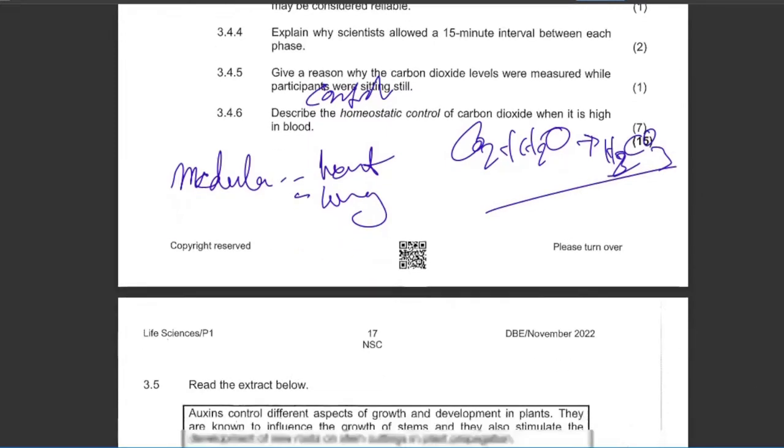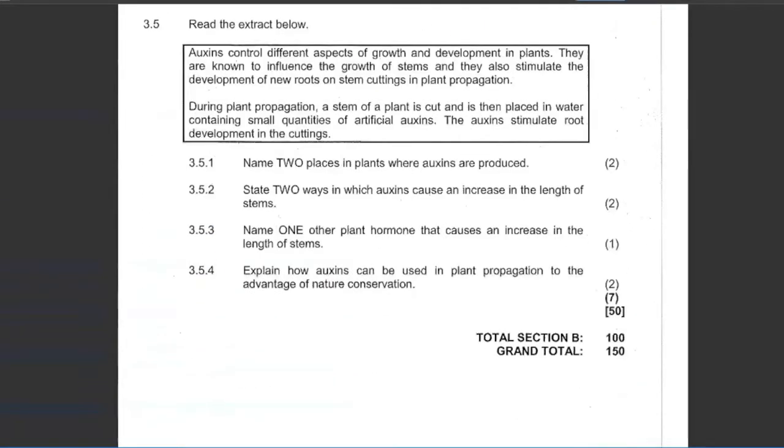Lastly, this one is an extract. Still, this one you can answer, not too much science. State two places where auxins are produced: the shoot tip and the root. And then they are asking, state two ways in which auxins increase the length of these plants. How do these auxins increase the length of these plants?